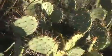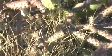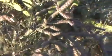And there they are again. And these are called, what do you call these again? Chollas or something? These ones are the teddy bear cholla. Teddy bear chollas. Don't touch them, kids. Prick your finger. As I did.